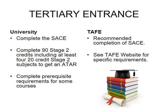When it comes to TAFE, depending on the nature of the course, entry requirements can vary from requiring an interview or the submission of a portfolio, or it could just be a case of signing yourself up, depending on what the course is. So make sure you check this out and think about the subjects that you select to build up towards that.